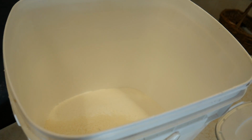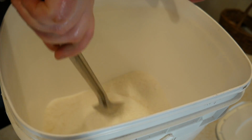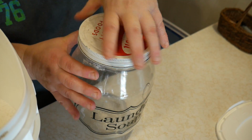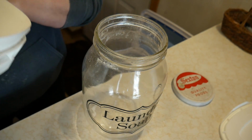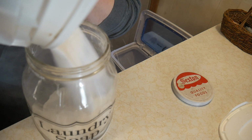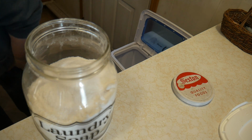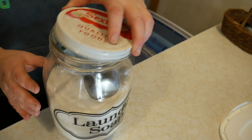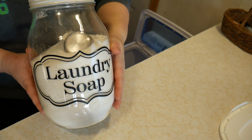Now we just take our scented crystals. You don't have to have this, but it sure does make it nice. And we're going to give it a good stir so everything is combined. And pour it into our 1 gallon laundry soap glass jar. And that's how you make homemade granulated laundry soap.